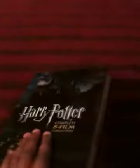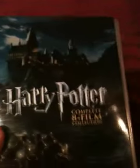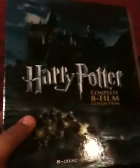Here it is, and this is the back. Let me show you the front. It has a picture of Hogwarts, says Harry Potter Complete 8 Film Collection. I think this is from year one, so let's flip it to the back. It has all the movies, and it also includes Harry Potter Deathly Hallows Part 2. This is it again. Okay, it has all the movies.